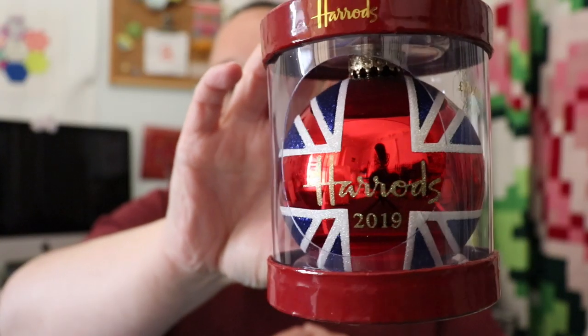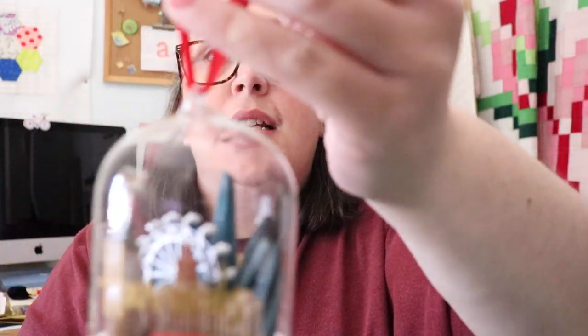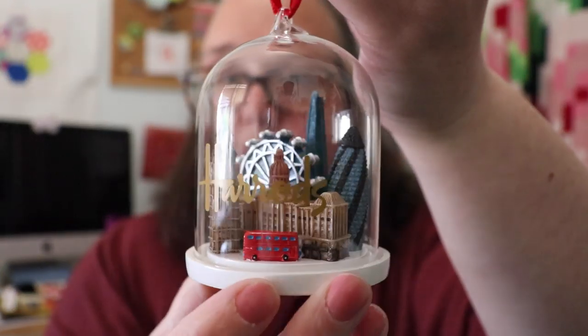The first thing I picked up was this Christmas bauble. So this one says Harrods 2019. I thought that was really cool as a reminder of the year that we went. Then this one is fragile. Again, this one was in bubble wrap, but you know, nephews. So this one is a very special Christmas one too. It's called the London Dome, and it has all of the different London icons in it, and it says Harrods.